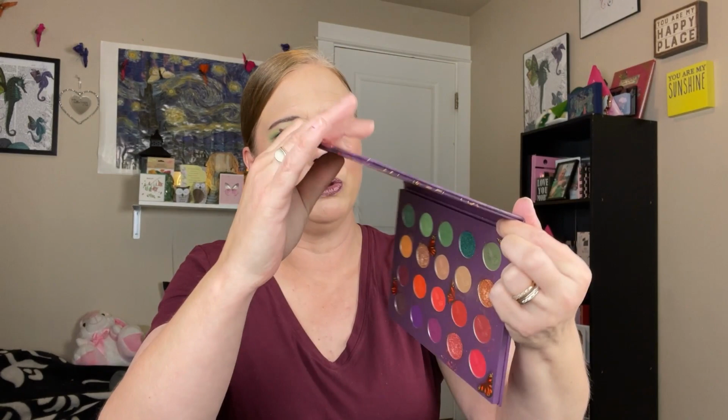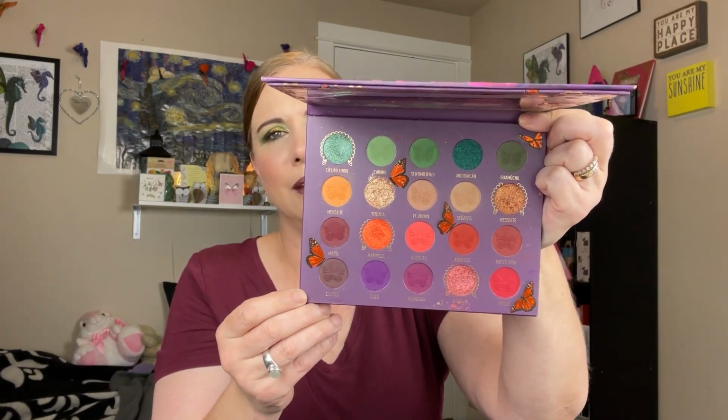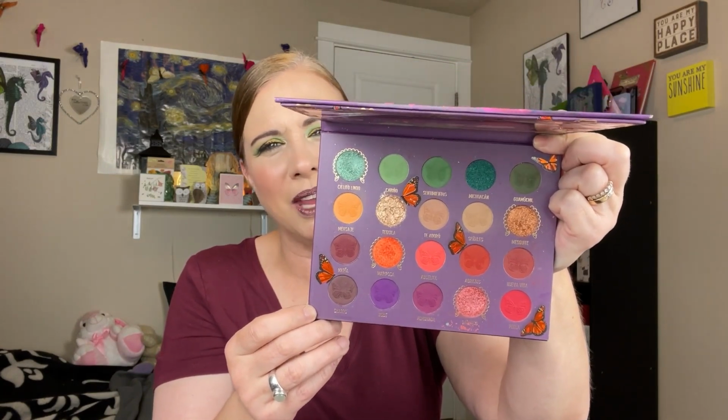Then we have another one from Melt. We only have 2 more palettes, this one and another one, and then we'll be done, I promise. This is the Amore Mariposas palette that Andy from Andy Does Stuff sent to me. And this is such a beautiful, fun color story. Greens, tans, like neutrals, and then we have oranges and terracottas and purples. You know what I mean?